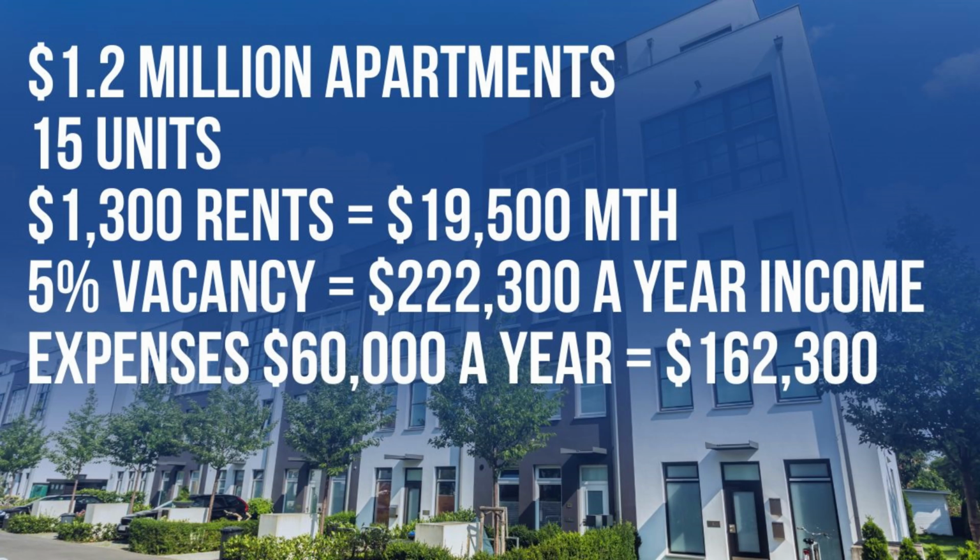Now, this is a big thing, okay? I'm not saying if you're new to do this big of a deal. This is just an example to show you how things work. So the rental income, each unit rents for $1,300, totaling $19,500 per month or $234,000 a year.